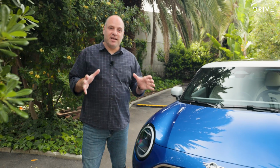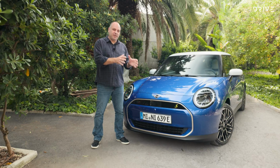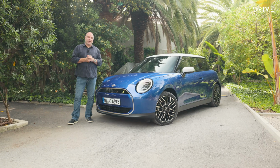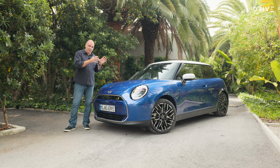Well, if you can't tell, I really like this Mini Cooper Electric. I think it makes a hell of a lot of sense. As I said at the start, I think a city-focused vehicle with an electric powertrain is obviously onto a winning formula, because the majority of you aren't going to drive that far out of town if you are largely city-based. So I really like it.